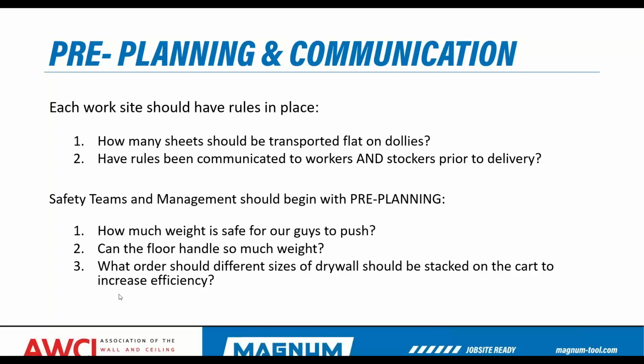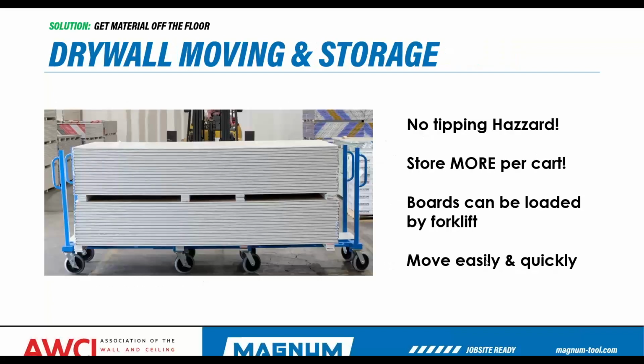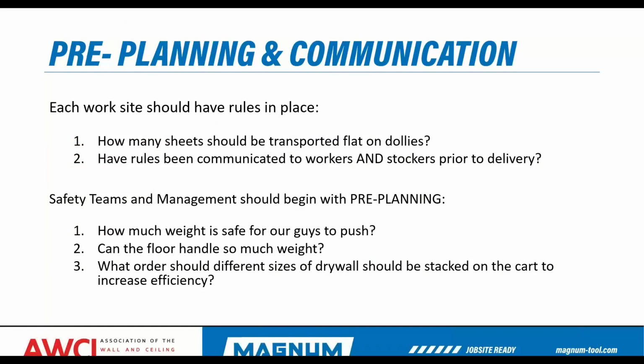And then, we discussed in our planning meetings, there was a lot of pre-planning that can take place for this process. How much weight is safe for our guys to push when the drywall is stored flat, and then how much weight can the floor handle as well? We talked about this a little bit earlier, but this is a really big one for these carts. Since when you're storing flat, you can store more, but the plywood deck that you're on may not be rated to handle that, and you might not even realize that.